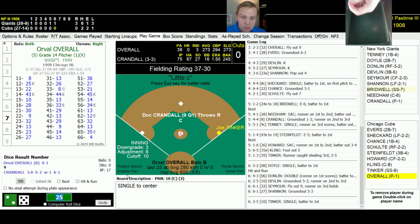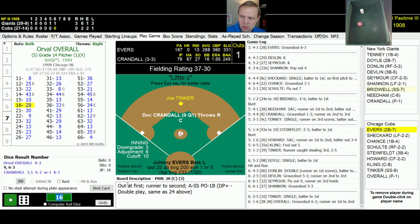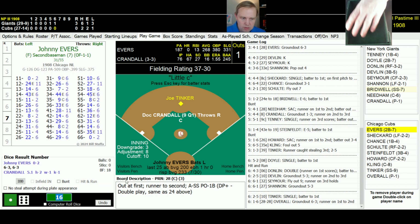So Orville's going to swing away, and the roll is 16 for a 28, and that's a ground ball over to short. Bridwell had no play at second, so he goes to first for the out. Tinker moves up to second. 1 away. 3-0 lead for the Giants.